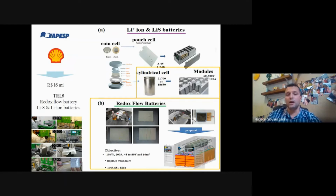But if not, in this new project, the Young Investigator, we plan to produce these modules of pouch cells from the pouch cells, and also prepare a lab-scale manufacturing line to produce the cylindrical cells and then the modules. Also, we are going to move on from the benchtop redox flow batteries we have here. This kind of system is the size of our hand, so it's a massive system compared to a coin cell, for example. But we are going to extrapolate this system in this first project.